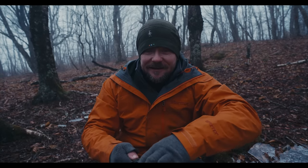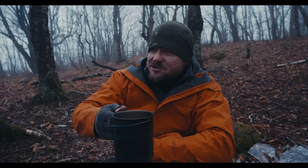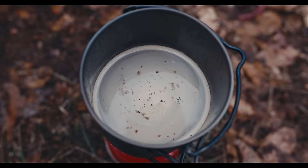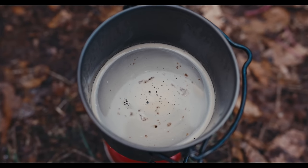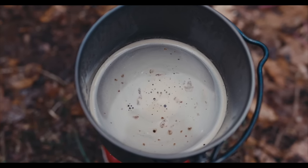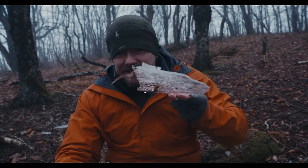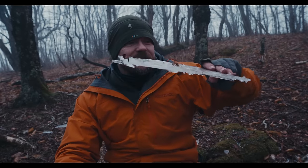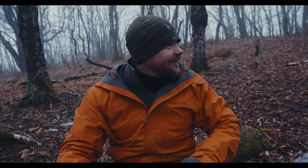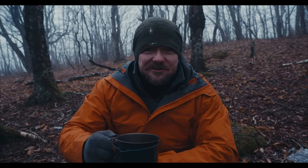It is coffee time. Cheers, my friends, cheers. Cheers to the forest. I mean, check this out. This is a quarter inch thick. Maybe a little bit more than that, actually. That's impressive. So, cheers to the ice as well.